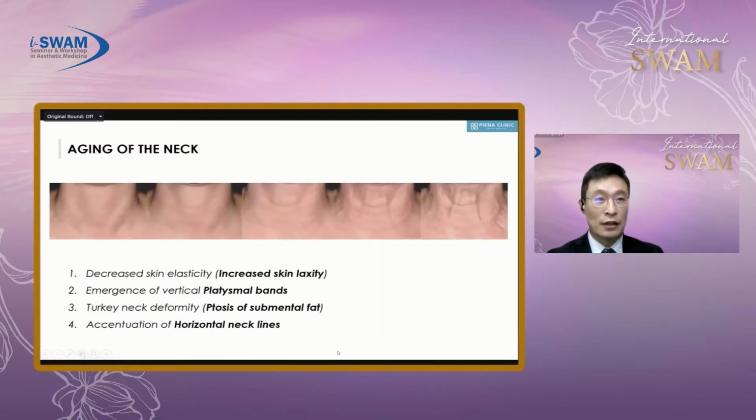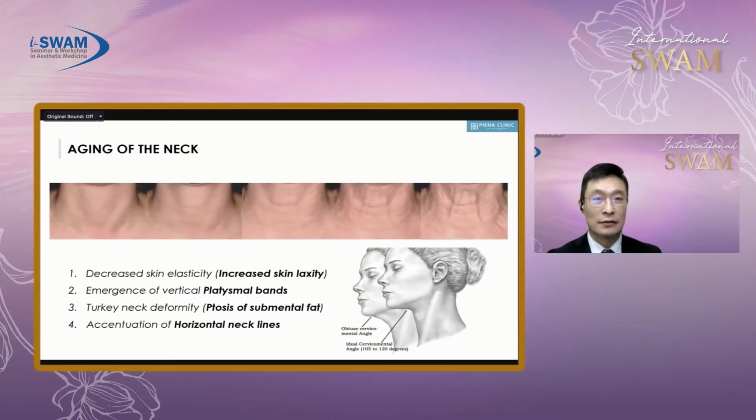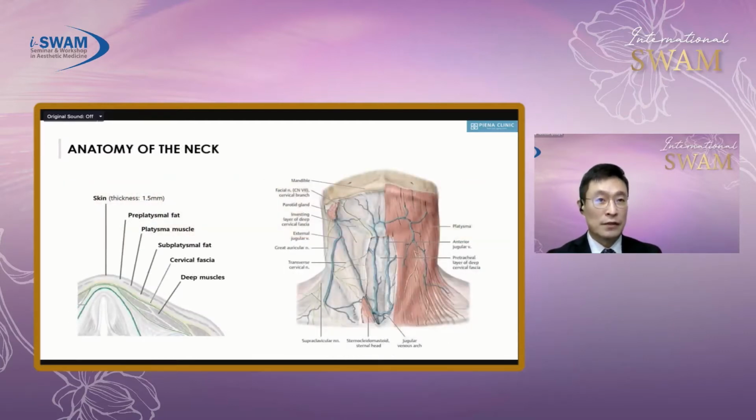As the neck ages, the elasticity of the neck skin decreases. That causes emergence of platysma bands and the ptosis of the submental fat, which widens the cervicomental angle. Although the horizontal necklines are not exactly a sign of aging, they can be accentuated by aging. The thickness of the neck skin is about 1.5 mm, which is quite thin. There is a thin subcutaneous fat layer or pre-platysmal fat layer underneath the dermis.